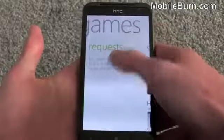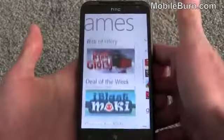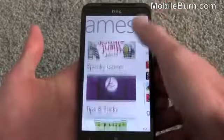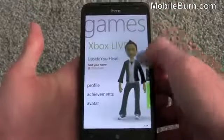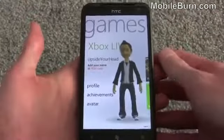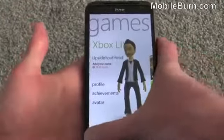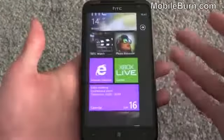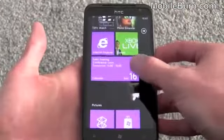So if we just move across, you can see we've got any friend requests there. We've also got things like Spotlight, Hot Apps, Deals of the Week and various other different things here. And again, back to the games that you can actually buy. So it's a pretty neat little application. Nice that you can actually import your actual Xbox Live account into this as well, which is quite nice. And in future there's supposed to be another Xbox Live app coming out that allows you to control your Xbox as well. That isn't currently available.